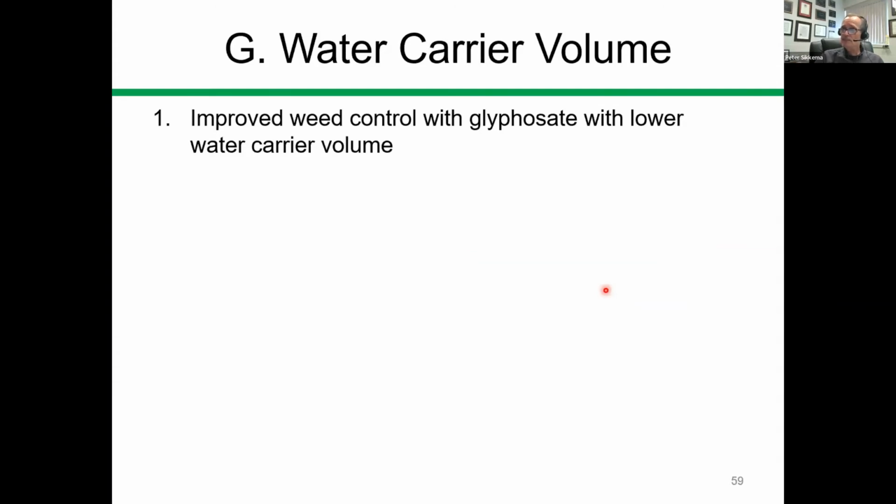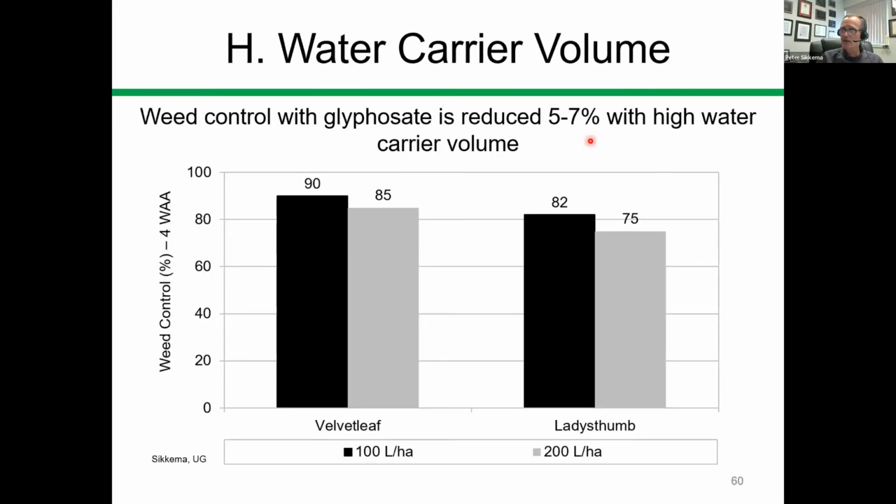With some herbicides, and specifically with Roundup or glyphosate, you get better weed control at lower water carrier volume. Here we had Roundup applied in 10 gallons per acre, 100 liters per hectare. On velvetleaf, if you applied it in 20 gallons, your weed control actually went down, just the opposite of what you would have got with Pardner or Basagran. And here you can see the same thing with lady's thumb.